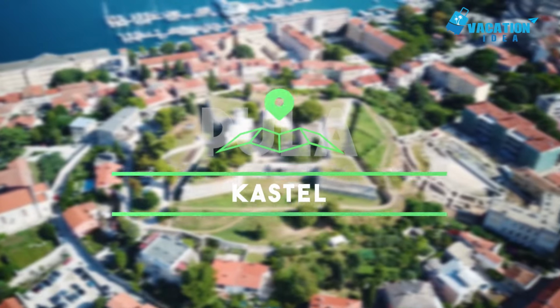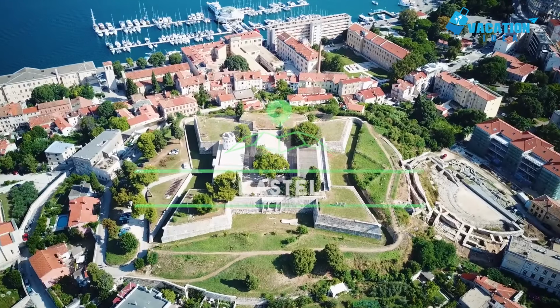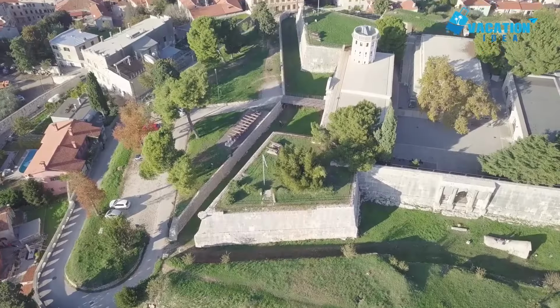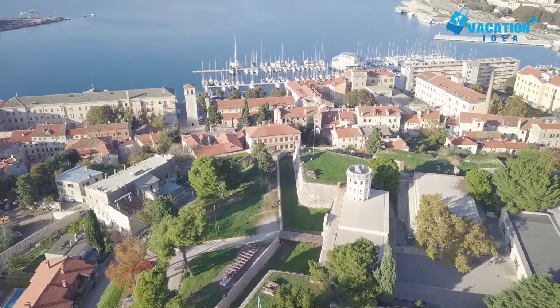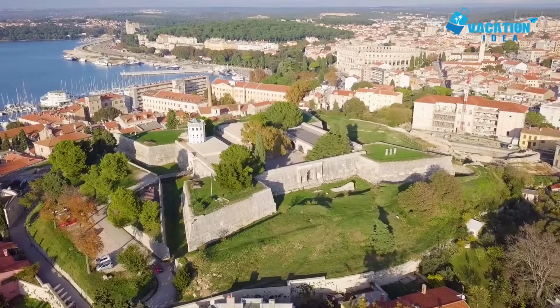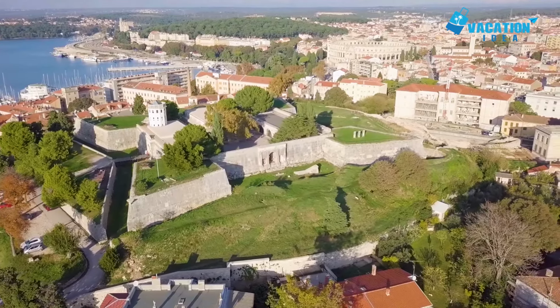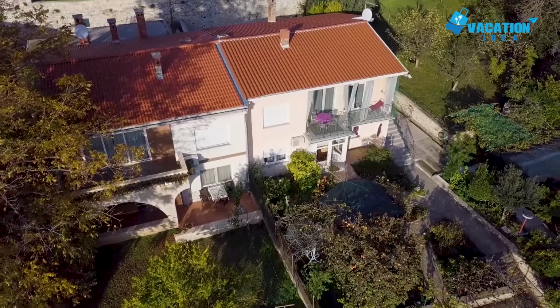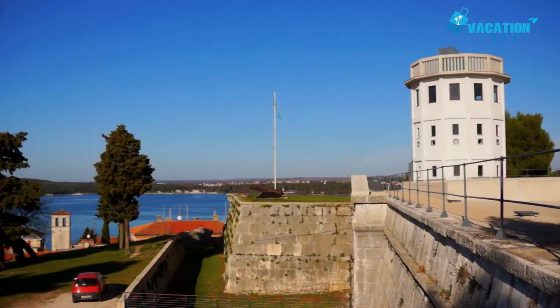At number 6 in our list, Kastel. Set atop the rise in the middle of Pula, Kastel is a Venetian fortress from the 1600s. You'll notice that the powerful-looking walls are in a star configuration, which was a state-of-the-art design to repel artillery after the arrival of gunpowder.